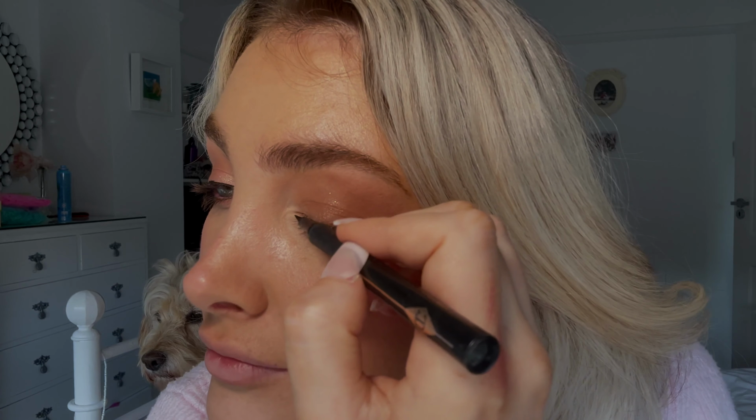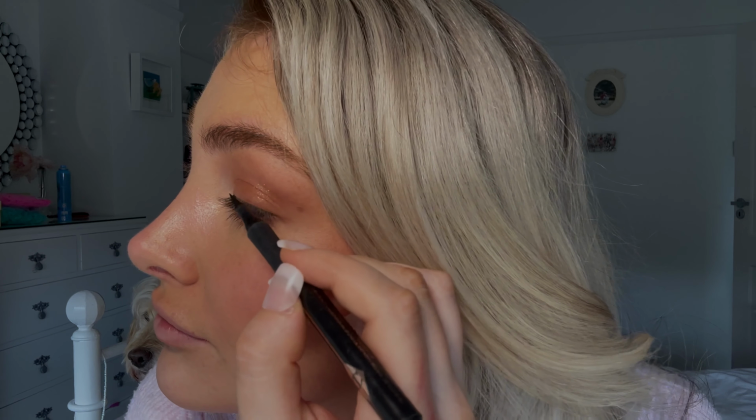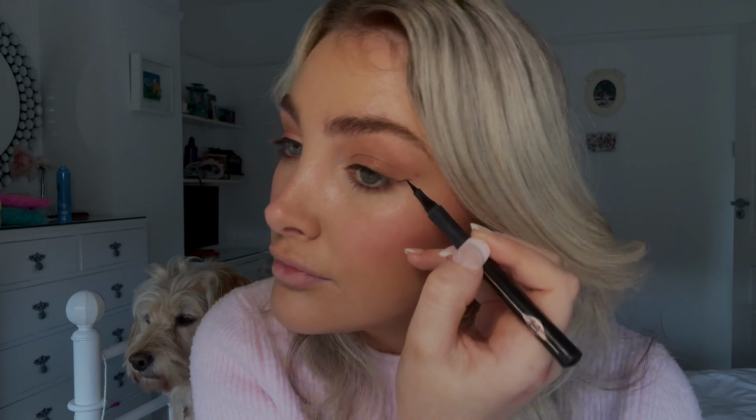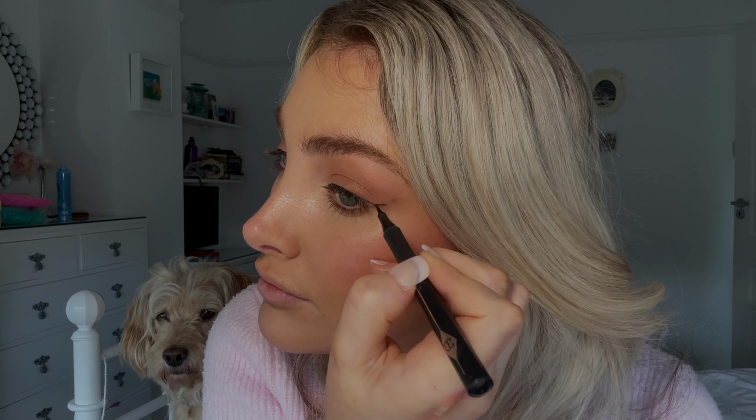I feel like I'm gonna need to get a new one. This one's really drying up on me. Apologise in advance for the silence. I need some concentration when I'm doing this wing. This is skills because I'm actually very far away from the mirror as well. Need to take this one out further.